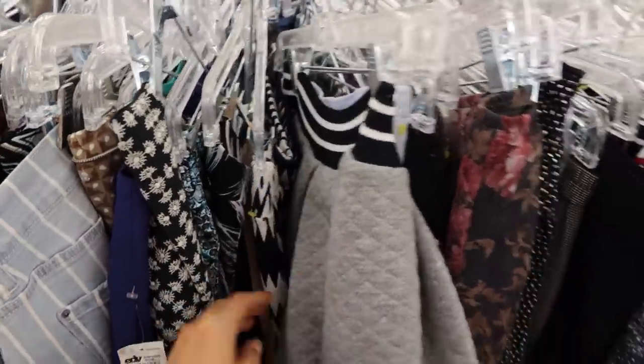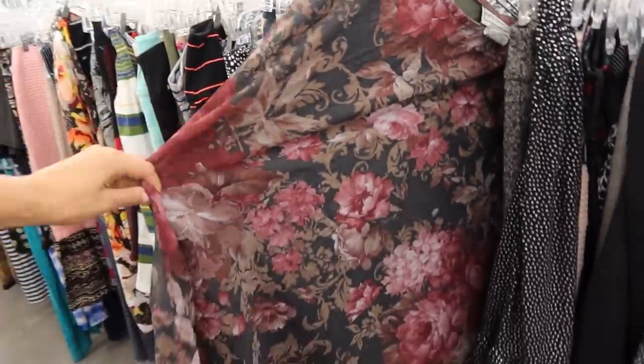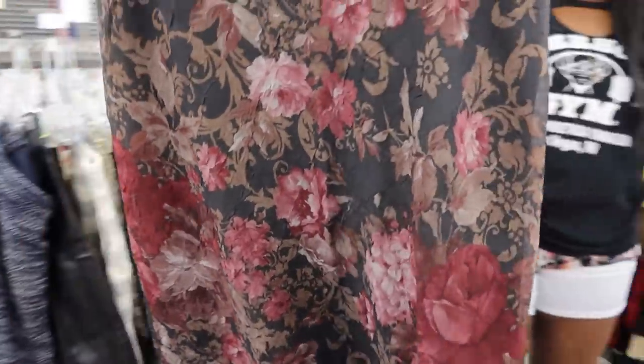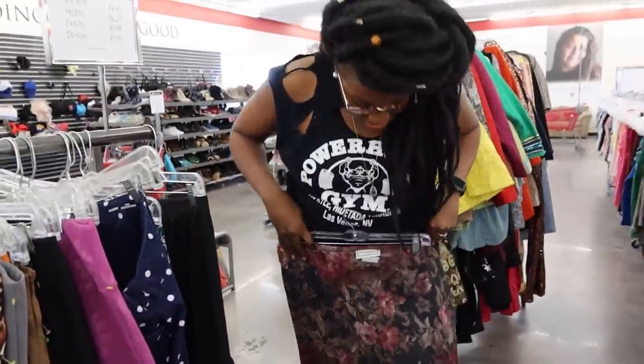There were a lot of tennis skirts last night too. Ooh, I like this. You know what I didn't see at the concert? Any virgins. I didn't see a single virgin.